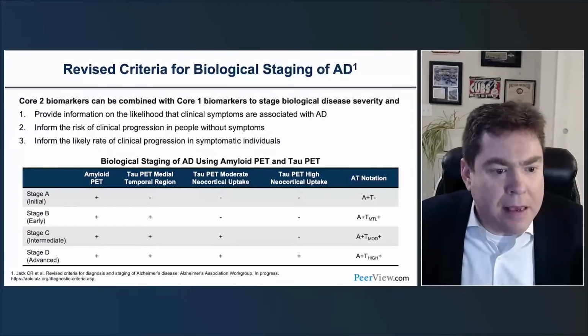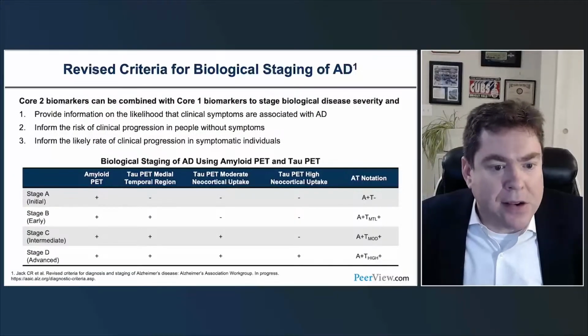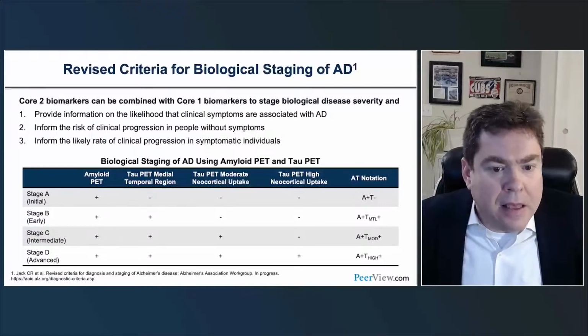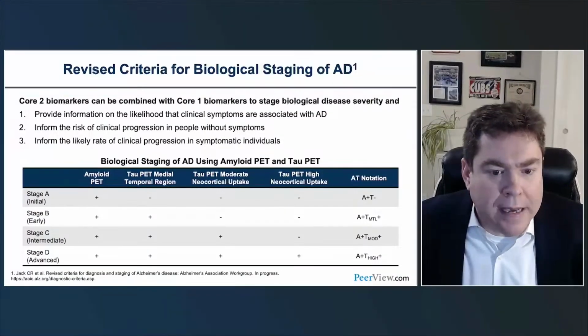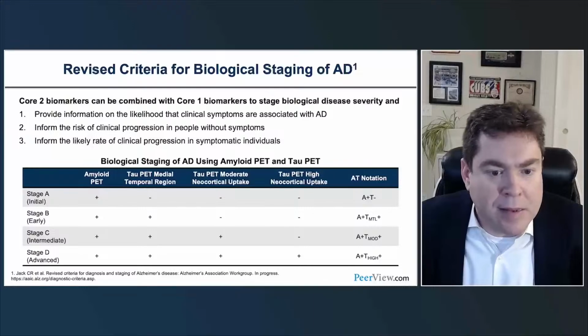The new AD criteria provide biological staging of disease using amyloid and tau PET. In stage A, patients show elevated amyloid on PET imaging, but don't yet show evidence of tau proteinopathy on tau PET imaging. In stage B, tau PET signal starts to appear in the medial temporal region. In stage C, tau PET can be seen in the neocortex to moderate amounts of uptake. And finally, in stage D, the most advanced stage, there's high neocortical uptake of tau PET. And again, the spread and intensity of tau PET binding can be informative in terms of prognosis and potentially in terms of likelihood of responding to therapies.